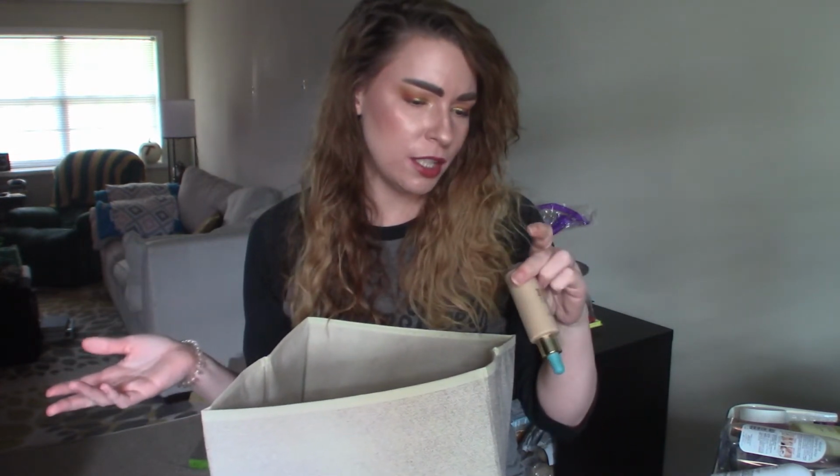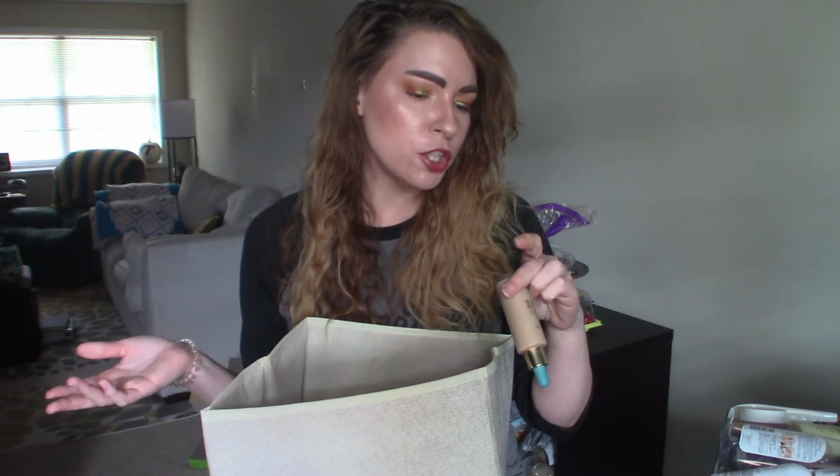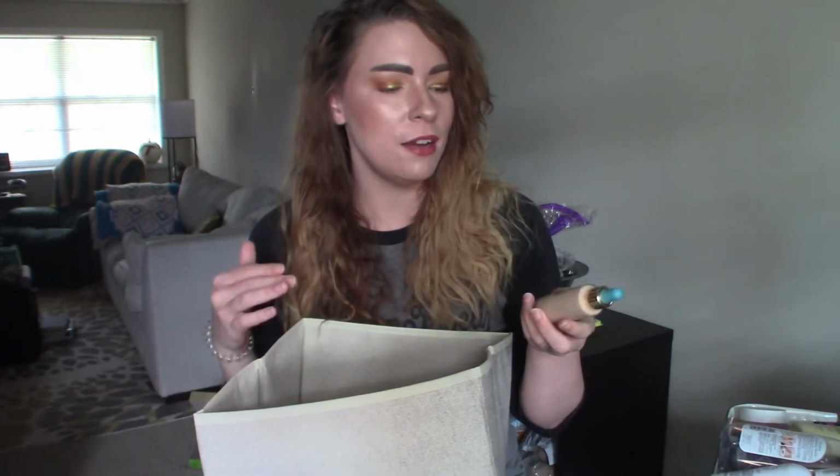Technically, this foundation expired in March 2021. Now, it does have SPF in it, and I'm sure that's what was expired, not the actual foundation. I never had a negative reaction to this.